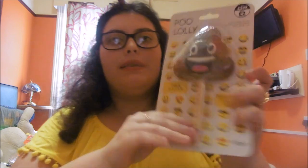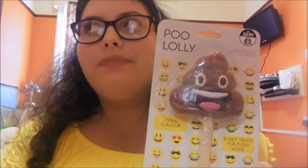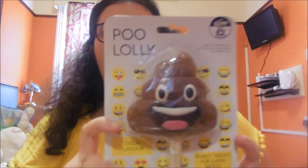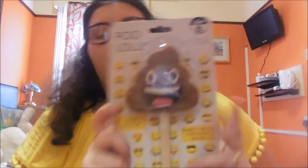And then from Works, I got this because I was like, I need it. It's an emoji lolly, and it's a pull emoji lolly. And it has all sorts. And this is colour flavour. It just says sweet treats for every mood. This was £2 instead of £3.99. I needed it in my life.